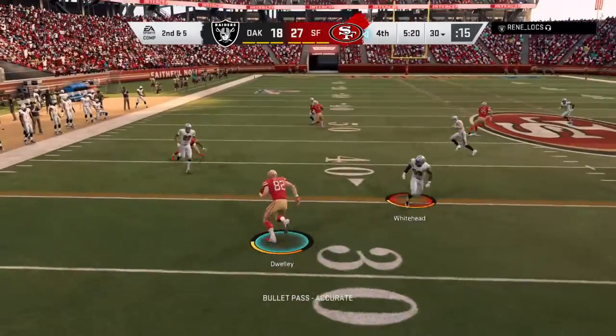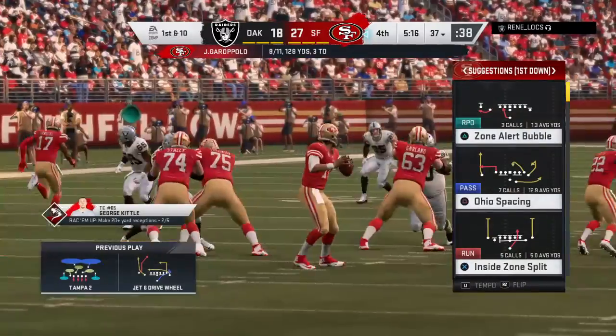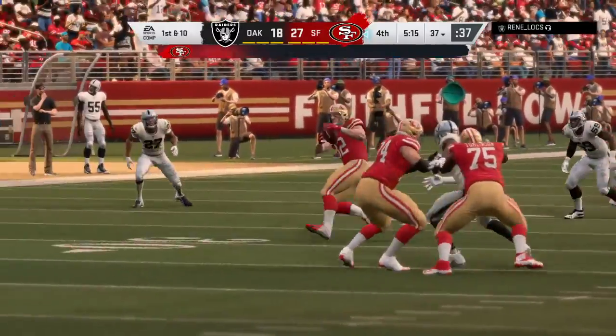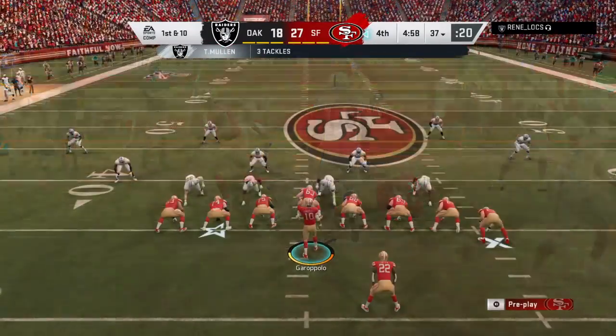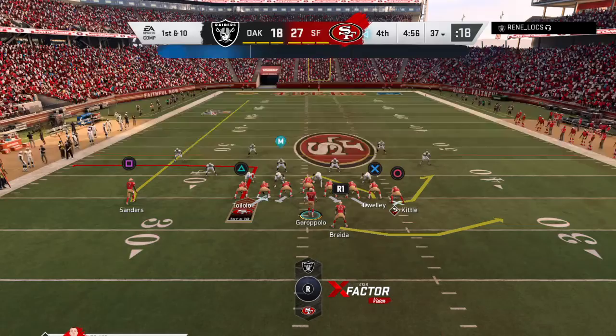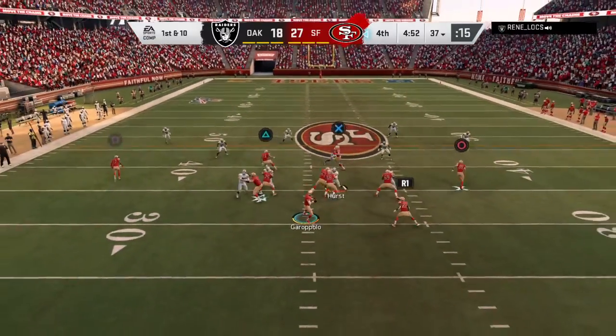Looking to throw. Garoppolo. It's a short one here, complete to his tight end. And he'll be brought down right around the 37. 7 yards there and a first down. One thing you're hoping for when you run drag routes, you're able to hit a receiver in stride, and he can pick up a lot of yardage after the catch.